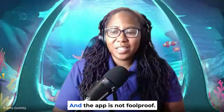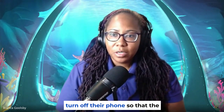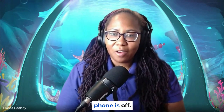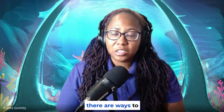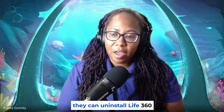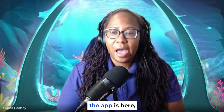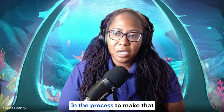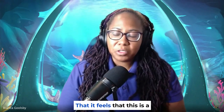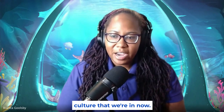Yes. And the app is not foolproof. There are children that will turn off their phone so the GPS signal no longer works, and then the app will show that the phone is off. So if they don't want to be found, there are ways to disable the app. If you don't have it set so they can't uninstall apps, they can uninstall Life360 and then install it back. So it's important to have a conversation about why the app is here and why everyone is participating in the process, to make it a courageous conversation so it doesn't feel intrusive, but feels like a level of security and safety, especially in the climate and culture we're in now.